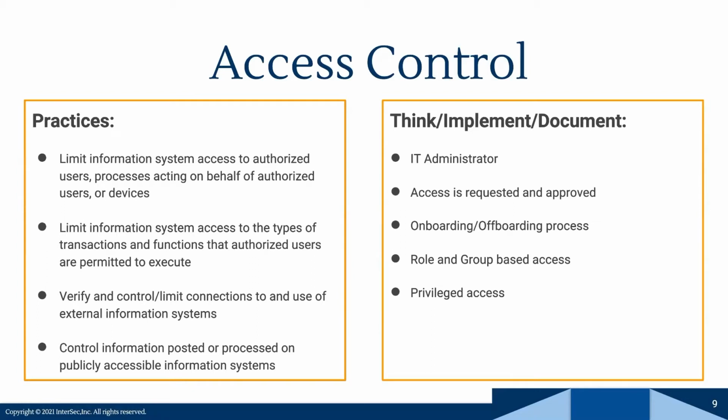So for access control, you're going to be looking at things like limiting information system access to authorized users, processes acting on behalf of authorized users, or devices. The way you can start doing something like this is ensuring that you have an IT administrator. The IT administrator doesn't have to be a specific position that exists solely within your organization. It could even be your CEO. That's the IT administrator. They're still handling that job.